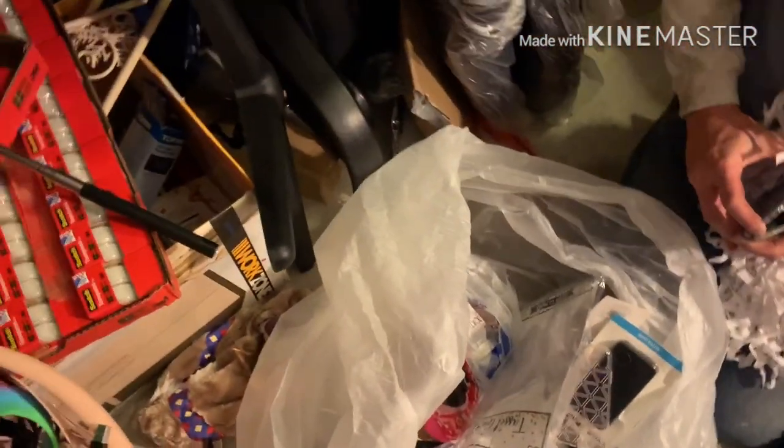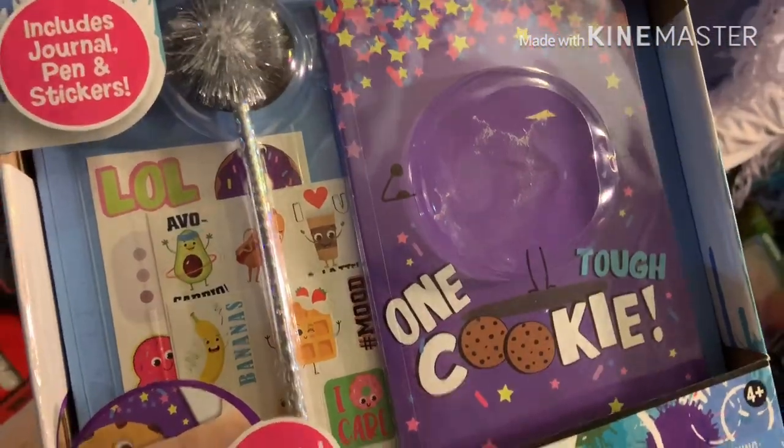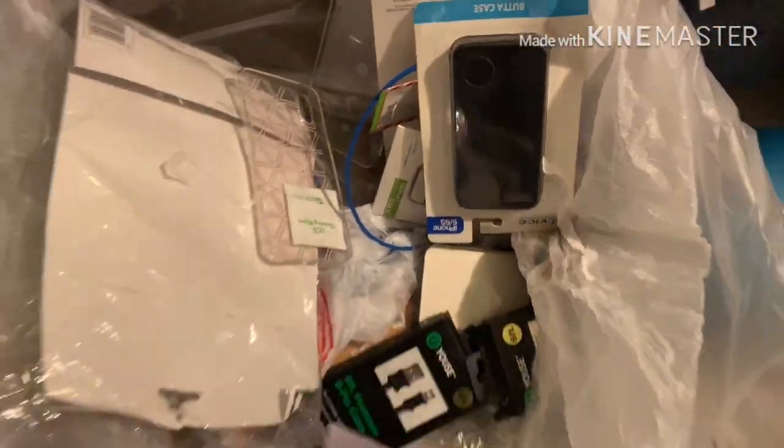Agendinha. Nothing. Que gracinha. Com adesivos. A canetinha. Olha, gente. Oh, nope, nothing.